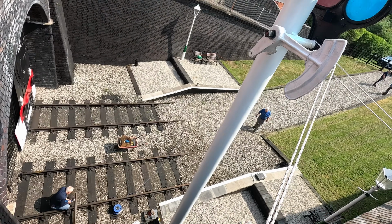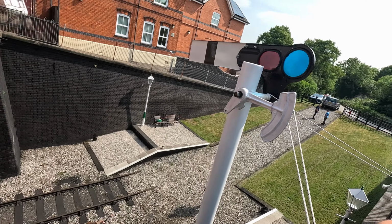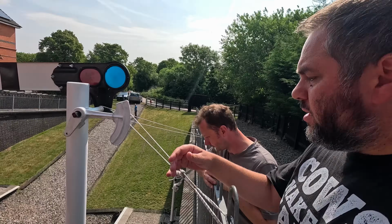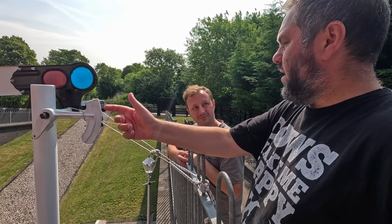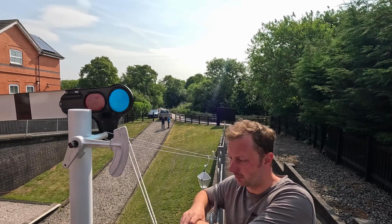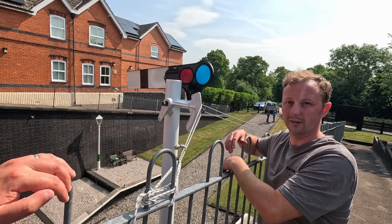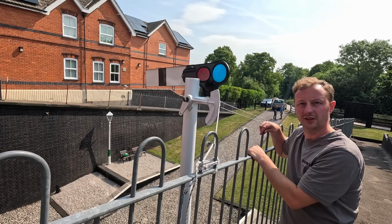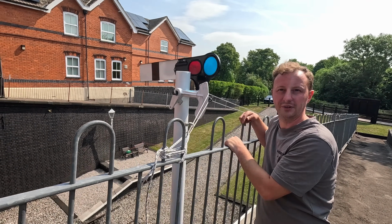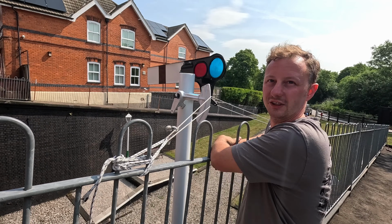No. But just for added strength, it's going to create an A-frame to give it that extra strength. Yeah. Because I was looking at the photographs for coming out this morning, and the original one, it was like a trellis. But I think it would have cost too much to remake the trellis now. I mean, in the future, there's always opportunities to make a trellis if possible, but at the minute we're happy we've got the signal up.